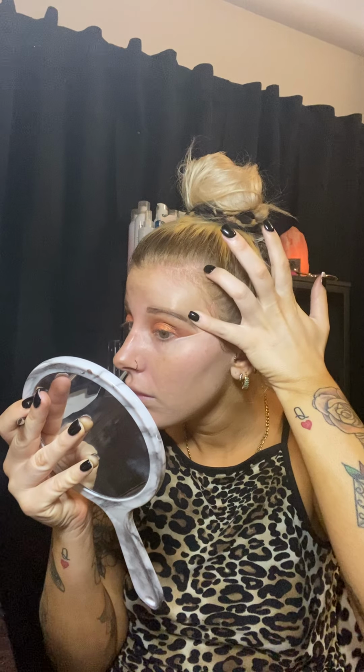It didn't work for me. I think it's for more like people who have eyebrows, whereas I don't. So now I get to go in and completely redo them. And it got all over up here. Not happy.